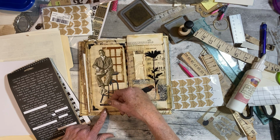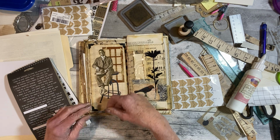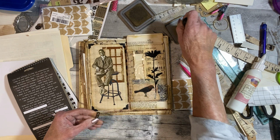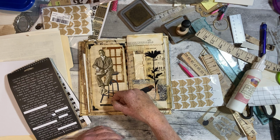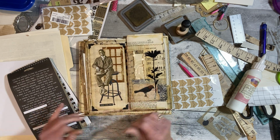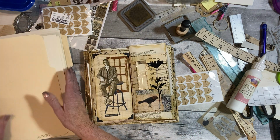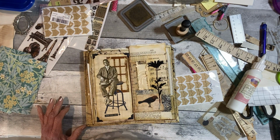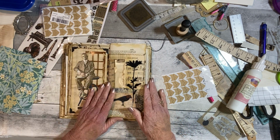This should not be this difficult. For one thing, it's too white. All right, I'm just going to stick this here because I know I can get these off if I don't like it. If I don't put glue on it, and I won't until I know. Okay. I'm okay with that. All right, I like that.